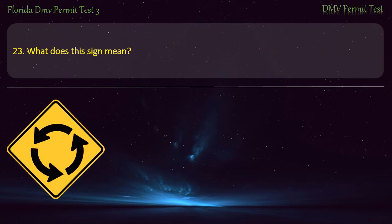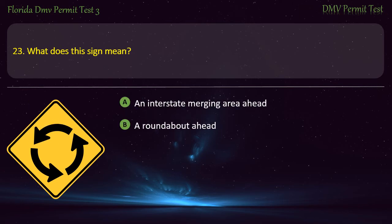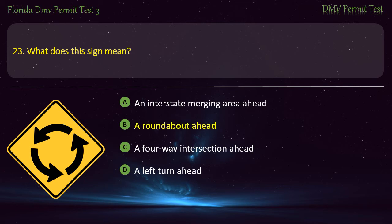Question 23. What does this sign mean? An interstate merging area ahead. A roundabout ahead. A four-way intersection ahead. A left turn ahead. Answer. A roundabout ahead.